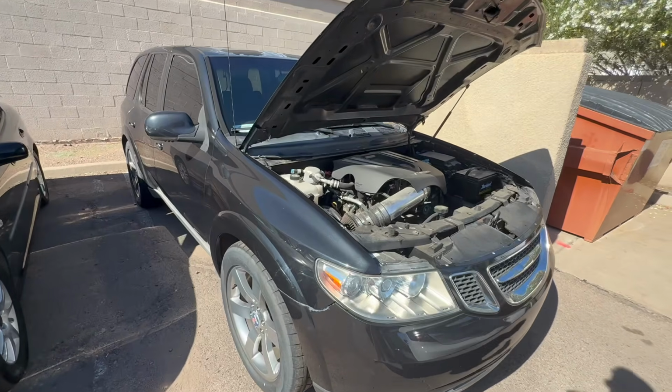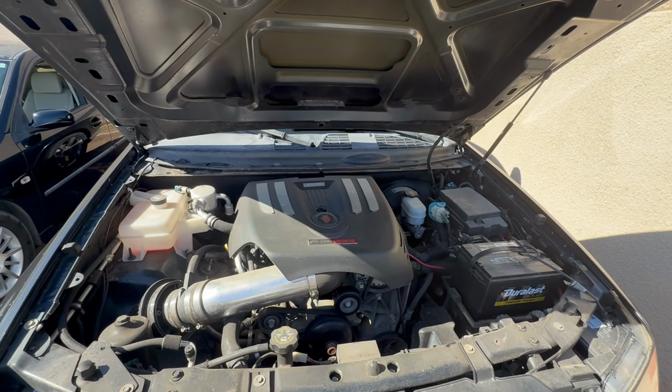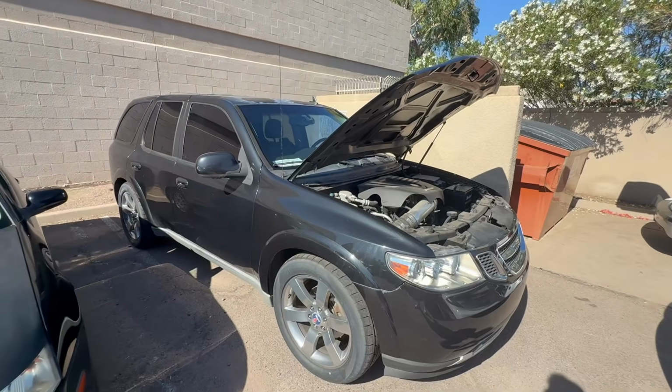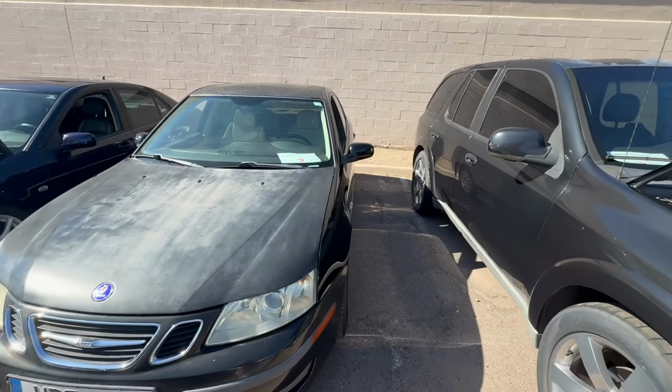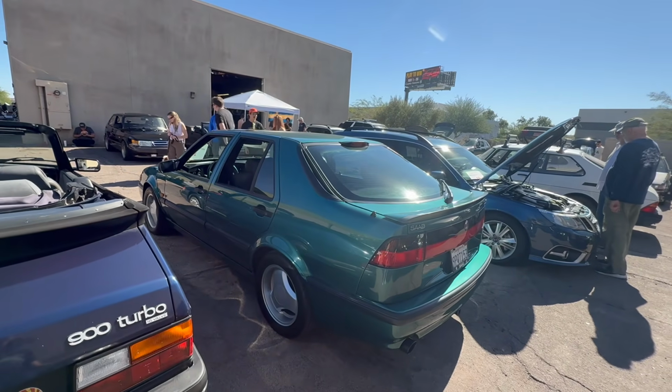97X Aero, Corvette motor and a Saab from factory. It's kind of all you need to know about this one, LS2. They were all finished in black as well. Another NG93. This 9000 has a really cool story behind it.